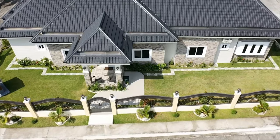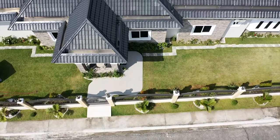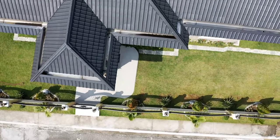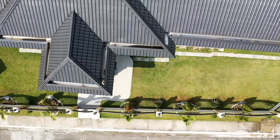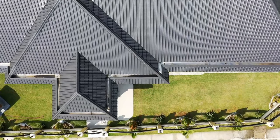I'll take a look at some of the gutters as we fly over. Let me zoom up a little bit. There we go. You can see the gutters look still fairly clean. There is some deposit there, but most of that is just minor dirt and stuff, air pollutants that have fallen out of the rain.